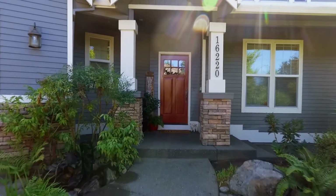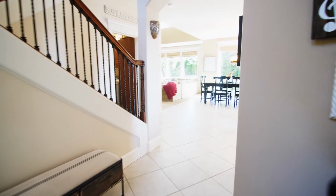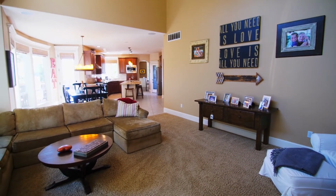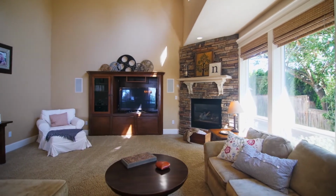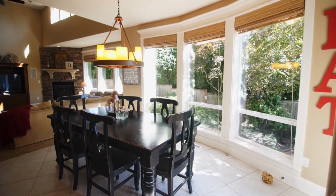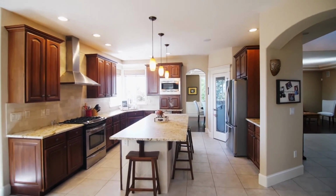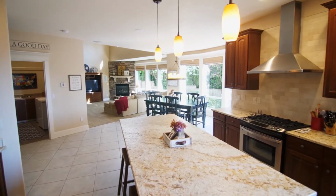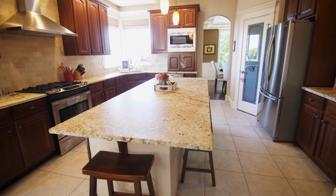Heading inside, you'll discover an interior full of desired features throughout. The family room includes cherry built-ins, a stone gas fireplace, and high ceilings. It opens to the light and bright dining nook and remodeled kitchen with leathered granite, a large island, gas range, a walk-in pantry, and tile floors.